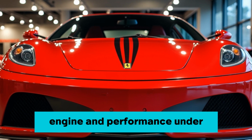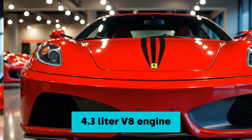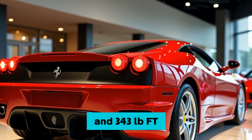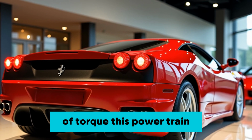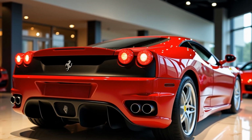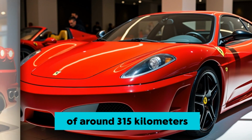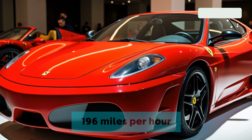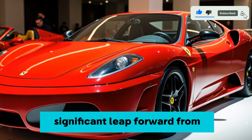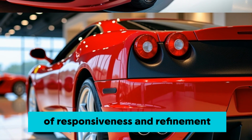Engine and performance. Under the hood, the Ferrari F430 houses a naturally aspirated 4.3-liter V8 engine that produces a thrilling 483 horsepower and 343 lb-ft of torque. This powertrain allows the F430 to sprint from 0 to 100 km per hour, 0 to 62 miles per hour, in just 3.9 seconds, with a top speed of around 315 km per hour, 196 miles per hour. This engine was a significant leap forward from the 360 Modena, not only in terms of output but also in terms of responsiveness and refinement.